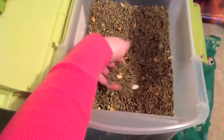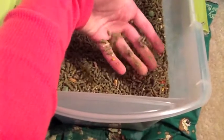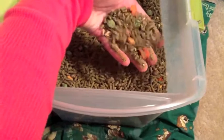So what I decided to do is what you see here, and you can see there's still all the seeds and stuff, dried chips, but there's not nearly as much as in a normal bag of Bonanza. And what I did was buy 10 pounds of the Hearts pellets, which is just the pellets.